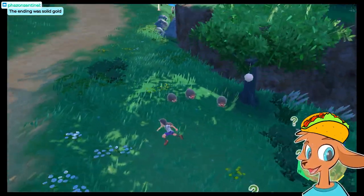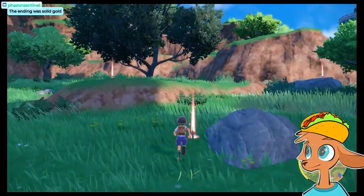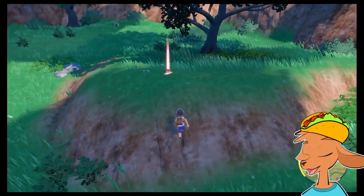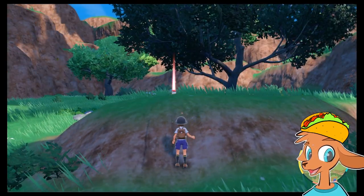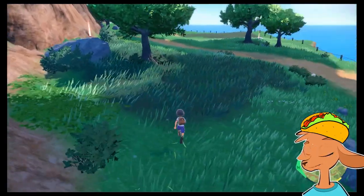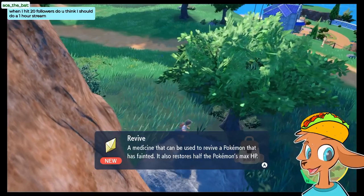These Lechonks are just like, they love me. Look at them. They're just vibing around. All right, let's grab some of these goodies. Oh, really? I can't get up there? I'll tell you what, I bet my Pokemon can. There you go. See? Sprigatito, thank you. Bet you I have to use Sprigatito for this too. No, I can actually get it myself.